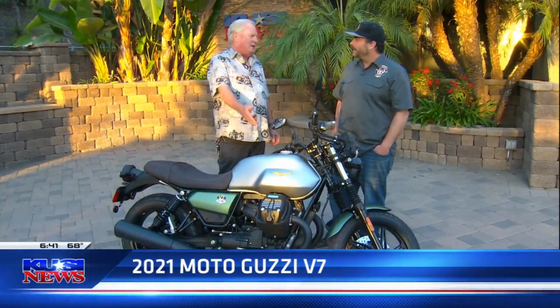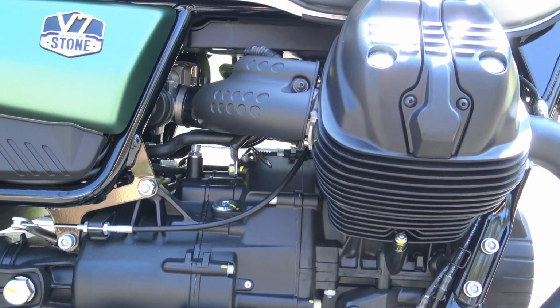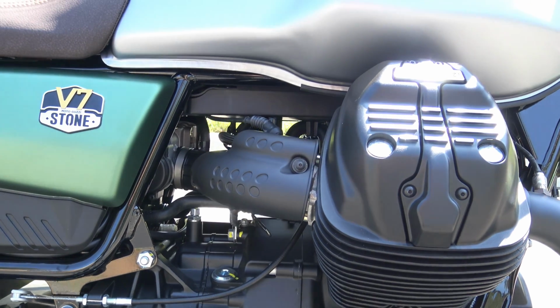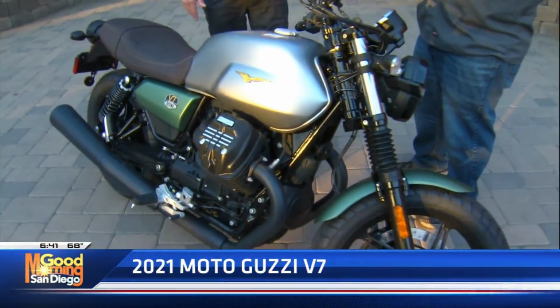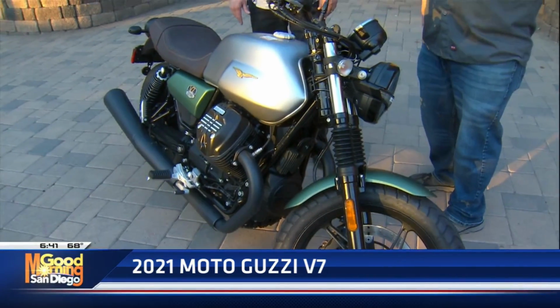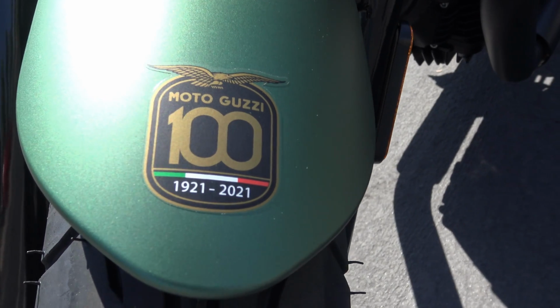Moto Guzzi is definitely depicted by the engine, because this is a Moto Guzzi motor. They've had this motor since I think Moto Guzzi's been Moto Guzzi. Well, check this out. So this is actually the Centenario. This is the V7 Stone, and that is century in Italian. And yes, to your point, this is the 100-year anniversary model.